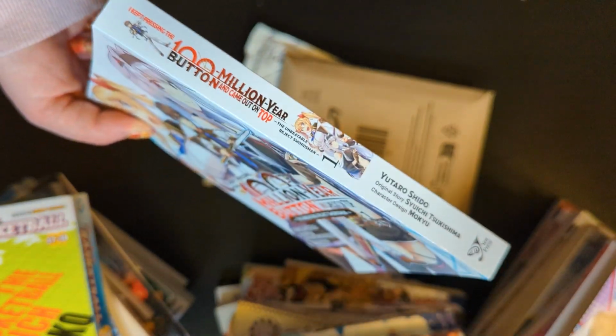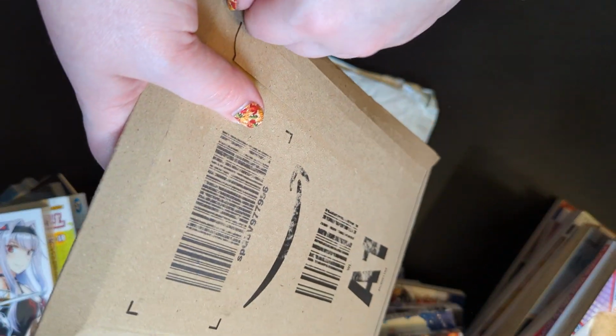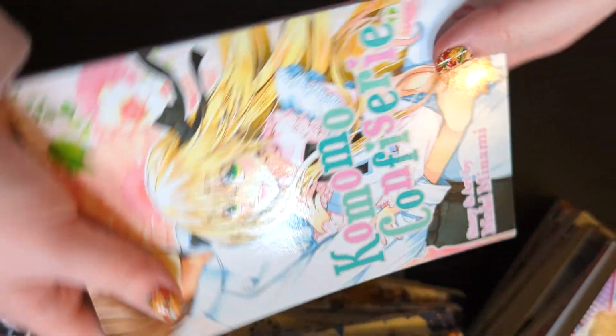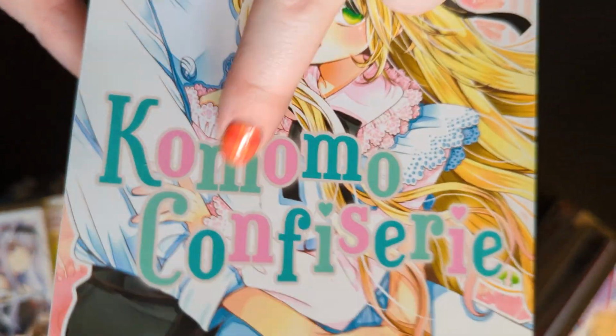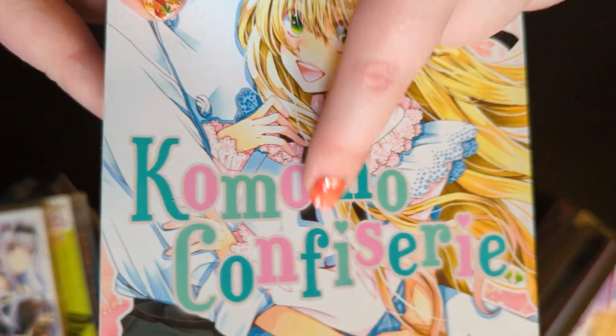That is like, juicy. Okay, so this I don't think is a new release, if it's what I think. Oh, damn it, Amazon. If it's what I think it is. Yep, it is Kimono Confessory Volume 5. Oh my gosh, those colours. This is like my favourite. Oh, I love minty green teal. Look at that. Look, oh, that's blurry now.